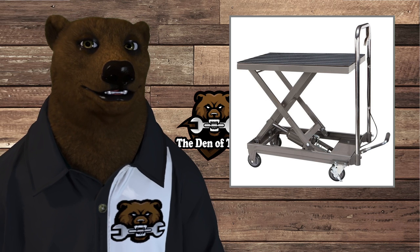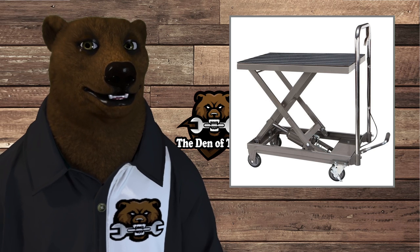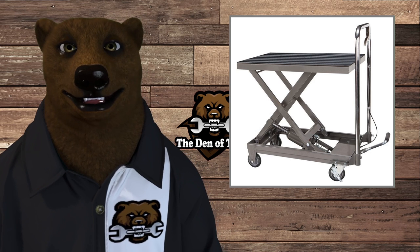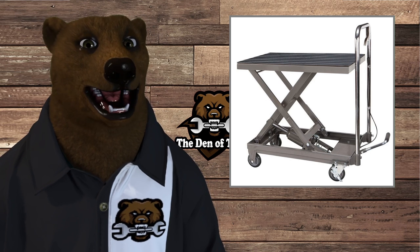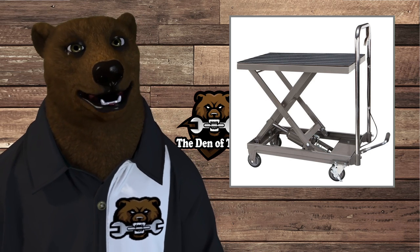Two of my favorites are the lifting cart here. I keep telling you, this is the one tool for your shop that you don't have that you will write me an email and thank me for when you buy it. Trust me, I get emails every single week from people who did just that. They're like, I didn't want to buy it. I finally did. You were right. Got to listen to the bear, guys. I'm a North American tool bear. I know what I'm talking about.